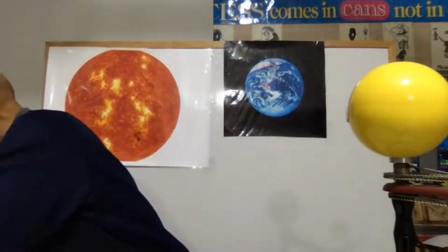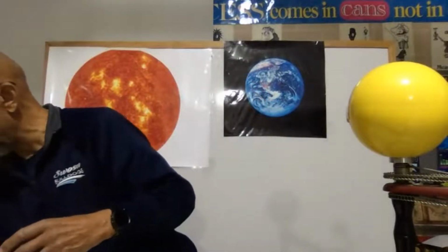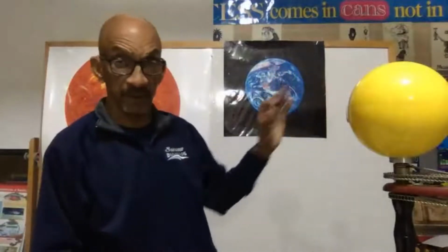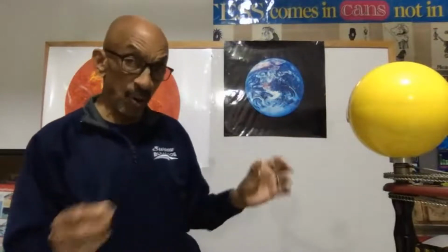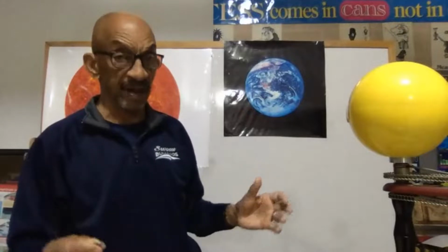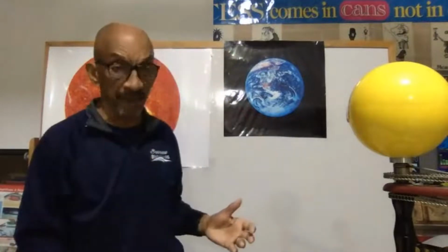As far as the Earth's size compared to the sun, you see this nickel? If I stood in the doorway of my classroom, or maybe the doorway at your house, and held that nickel in the middle of that doorway, that doorway would represent the size of the sun, and the nickel would represent the size of the Earth. So you can see how enormous the sun would be compared to a nickel.